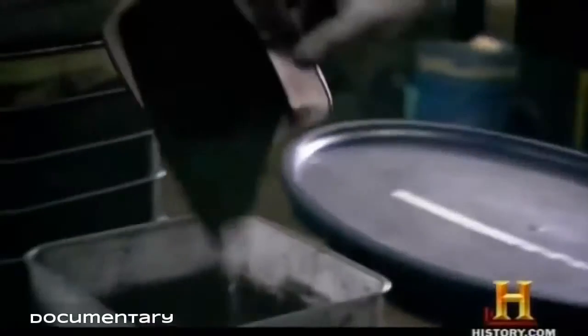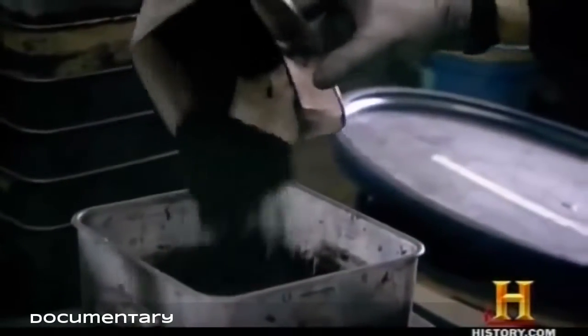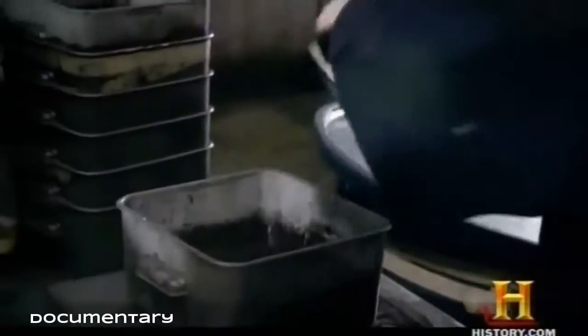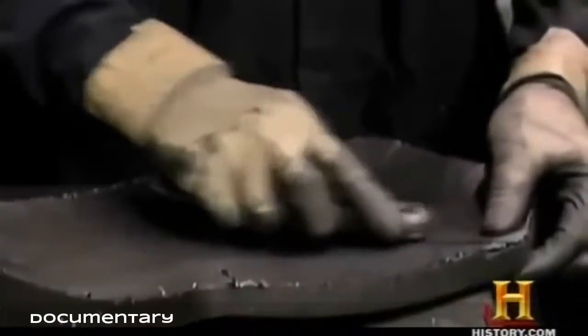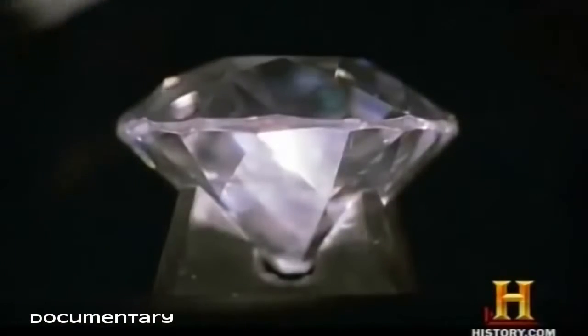The lightest weight, hardest material known to man for these types of applications is known as boron carbide. Boron carbide is a black crystalline powder. When heated to extreme temperatures and formed into ceramic plating, it becomes nearly as hard as diamonds.